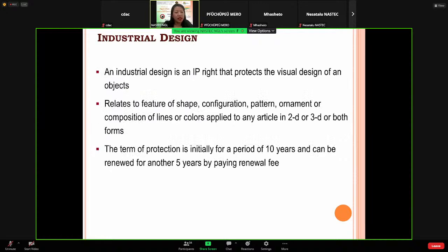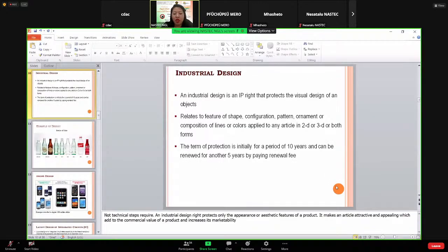Industrial design. An industrial design is an IP right that protects the visual design of an object. It protects the appearance or aesthetic features of a product. It makes an article attractive and appealing, which adds to the commercial value of a product and increases its marketability. It can relate to a feature of shape, configuration, lines or colors, pattern, ornaments, composition of lines or colors applied to any article in 2D or 3D or both forms.